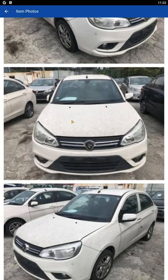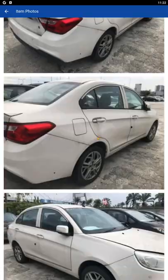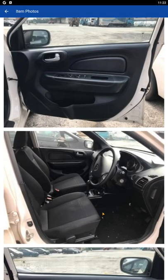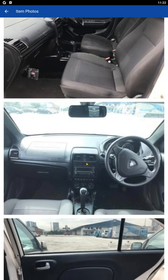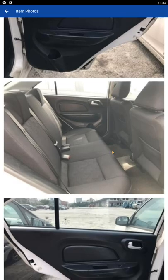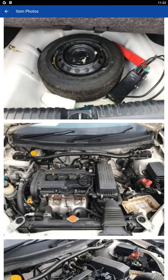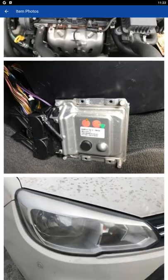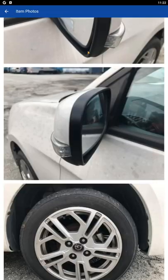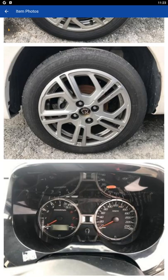Proton Saga, and this looks to be like a premium model based off the wheels and the chrome trim across the back. Inside, it looks pretty standard, except it's got a Saga FLX gear shifter. The gear shifter in this generation of Saga does not look like this. And it's got a more basic standard steering wheel. And I can't tell if this is the variable valve timing engine without the engine cover or what. Tiny rear drum brakes, and yeah, that's a standard binnacle cluster.